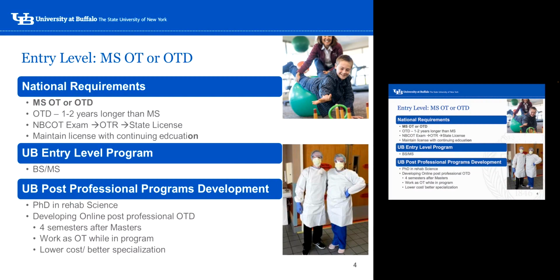Folks who do decide to go on for additional training may decide at that point to get a research-based PhD or may want to specialize in a particular area. They also may decide they want a clinically based occupational therapy doctorate, or OTD.